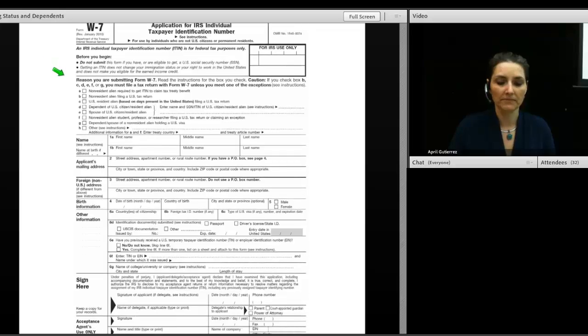It's a Form W-7. Typically, the IRS wants to see Form W-7 attached to the tax return on which the number is needed. So the very first year you file a tax return, when you don't have a number that you need to have, and that number is going to be an ITIN, you attach Form W-7 to your return for each person for whom you wish to have an ITIN.